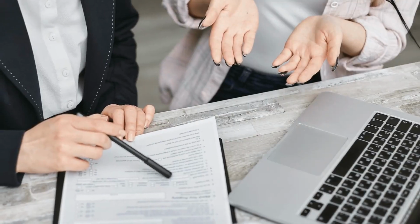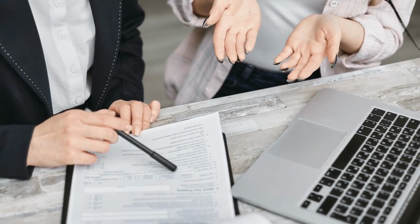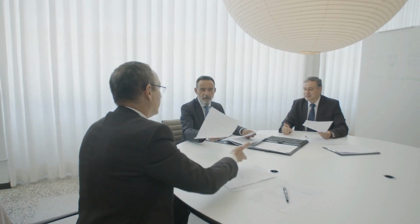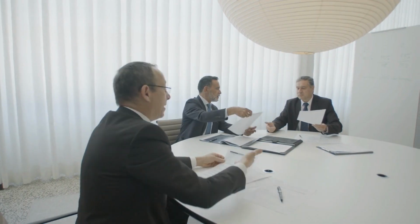Next, you'll need to negotiate the terms of the sale with the current owner. This includes agreeing on a purchase price, which should be based on the company's value and potential for growth. You may want to consider hiring a business valuation expert to help determine a fair price.